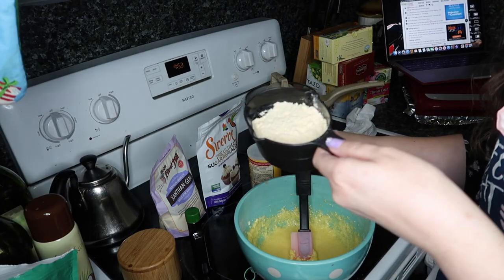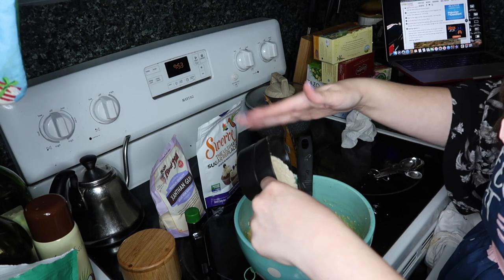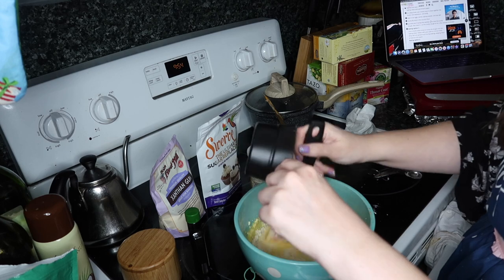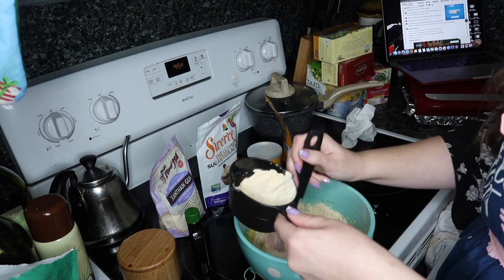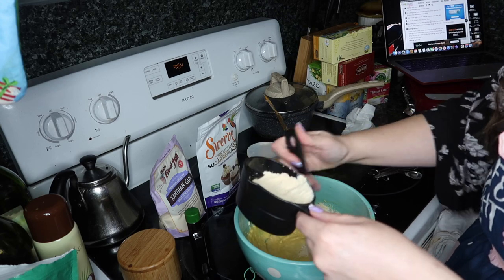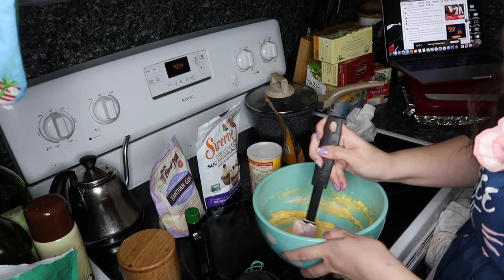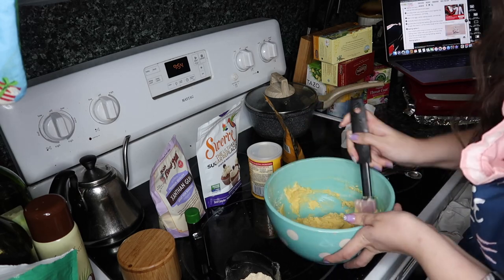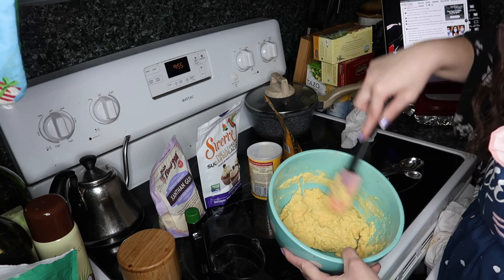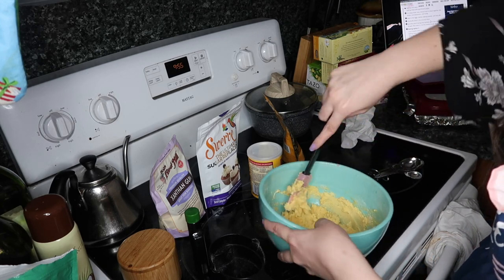So now I'm gonna get 1/2 cup of coconut flour and gradually start mixing it in little by little. And I switched from a hand mixer to just a spatula because I figured at this point you want to make it into a dough ball. Okay, I can start to feel like it's all coming together.